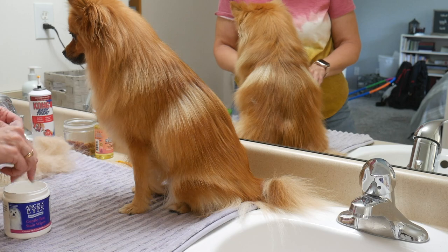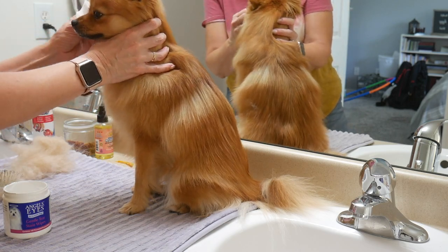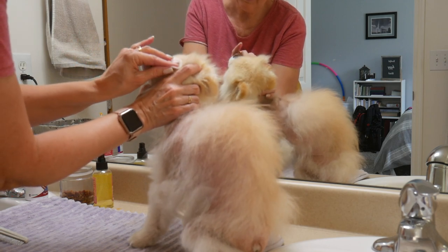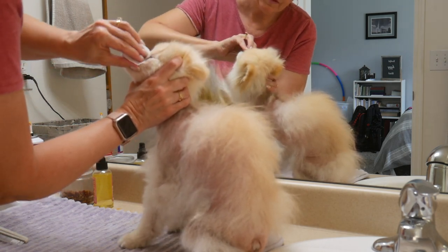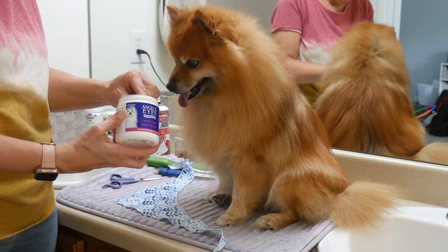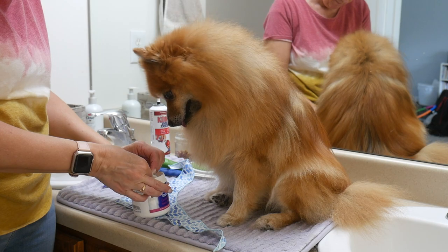Not really done, because Mom still has our eyes to do. Mom likes the Angel Eyes cleaning pads. They are gentle to our eyes, and they help with staining on my white fur. Angel Eyes has different forms, like treats and water supplements. We have used those before, but this is all we use now.